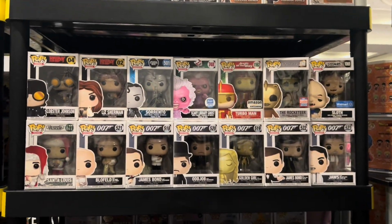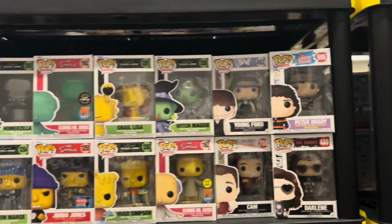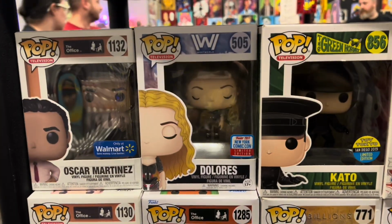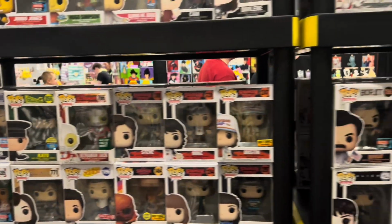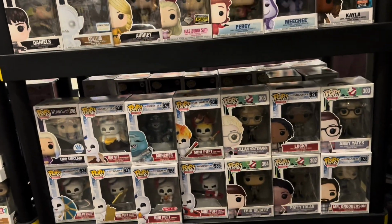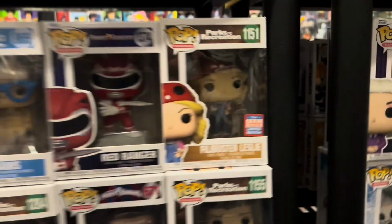A couple Harry Potter Pops up top. This looks like their TV and movie section. We have a lot of Simpsons Pops over here, including the Halloween Simpsons Pops, some of The Office. This Westworld Dolores with the actual con sticker from New York Comic Con. Some Stranger Things, a Borat shared sticker from NYCC as well. Just scrolling over some Ghostbusters, those mini puff marshmallows, which I think are really cute. A Wednesday Addams Funko Shop exclusive.